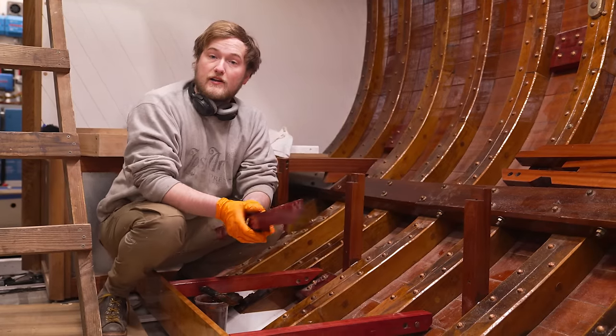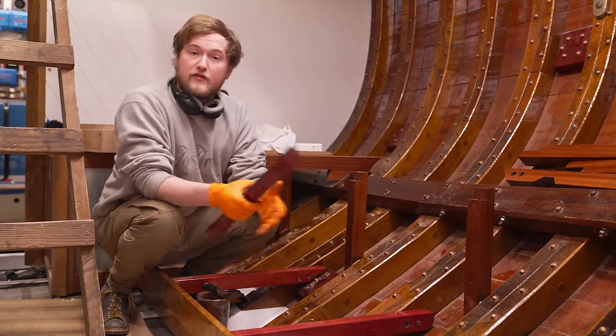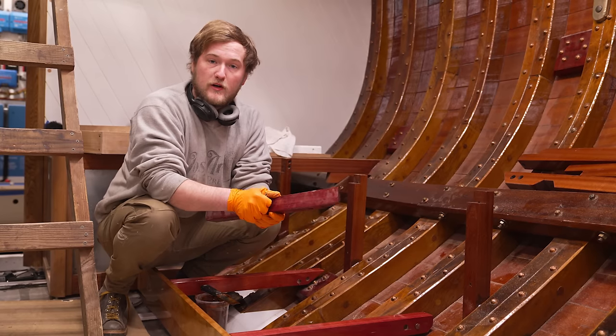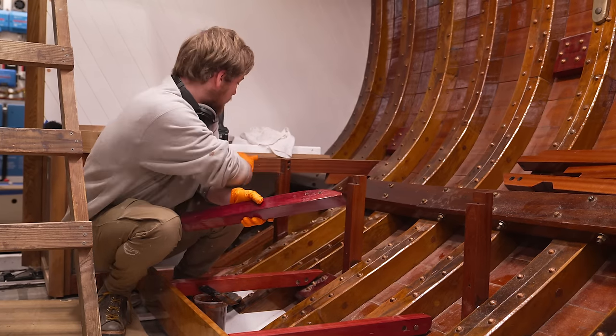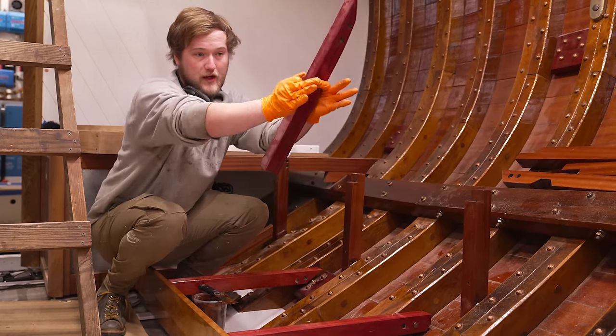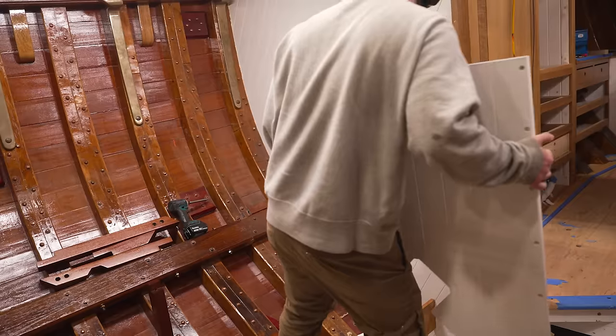Okay, so I'm working on installing the framing for the settee right now and the kickboard. So right now I'm just working on the supports, but we have some tongue and groove that will cover all this as well, and then a locker for firewood that will go in that corner behind where the wood burner will go.